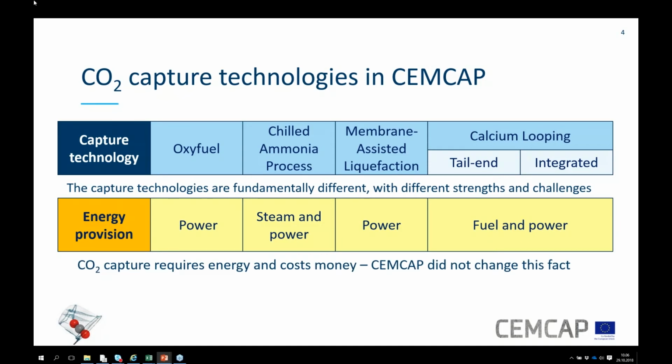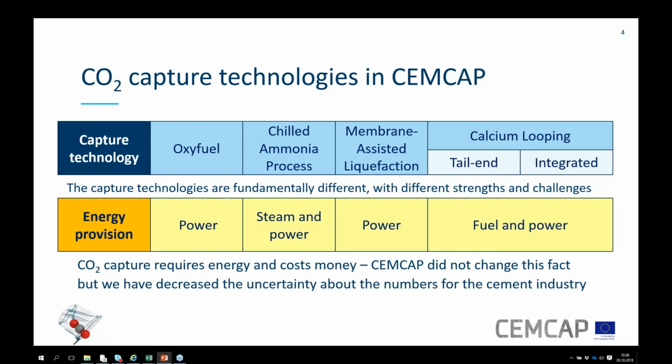What remains a fact is that CO2 capture requires energy and costs money. CEMCAP cannot change this. We did not change this fact, of course. That would be thermodynamically impossible, not to use energy to capture CO2. But we have decreased the uncertainty about the numbers for the cement industry. We have made consistent and transparent analysis and comparison.